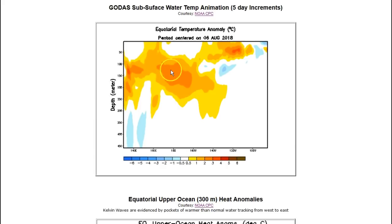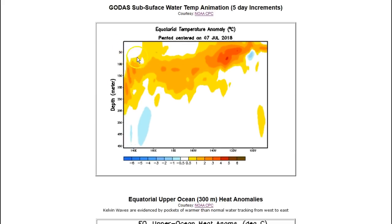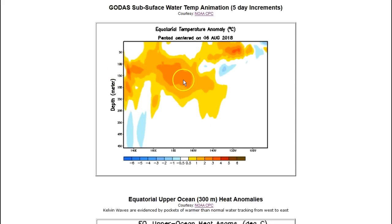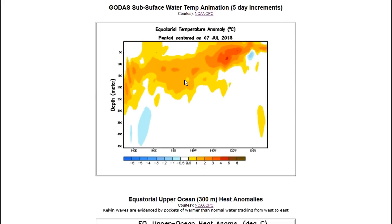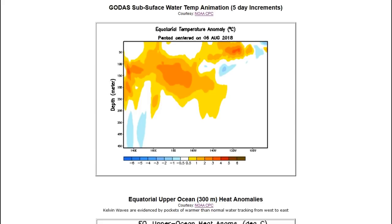But a large Kelvin wave, and if you saw the animation of this, we'll just get this loop going. Here we go. Watching this area, you'll see warm water starting to build right over in here, and there's the beginning of our Kelvin wave. This is just a 2-month loop, something like that. So what does all this mean? Let's take a look for a second.